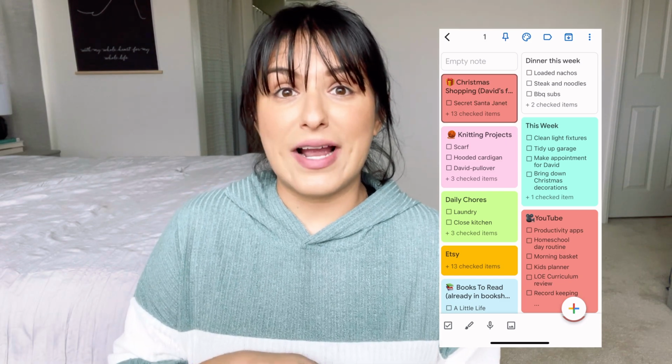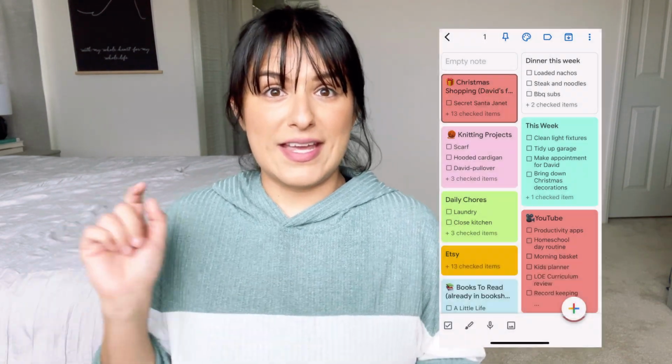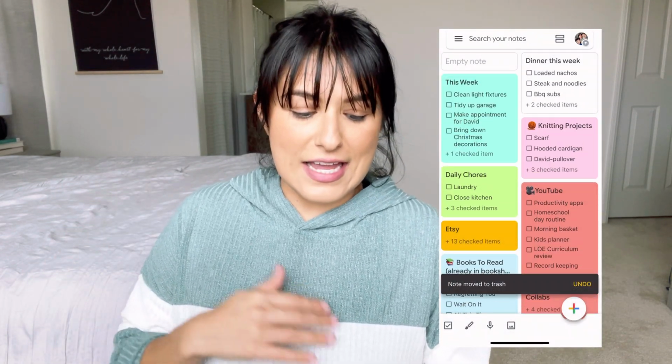This is where I tracked our Christmas shopping. I have to delete that. Any ideas for videos, just all of the lists. Things that do not have a due date or a deadline. I love Google Keep because it's colorful. I get to arrange it how I want, and it is like everything at a glance. It's sort of like a dashboard.